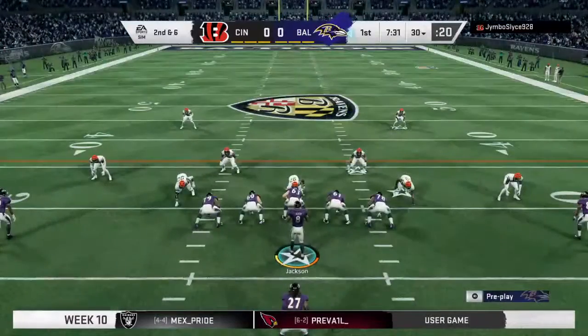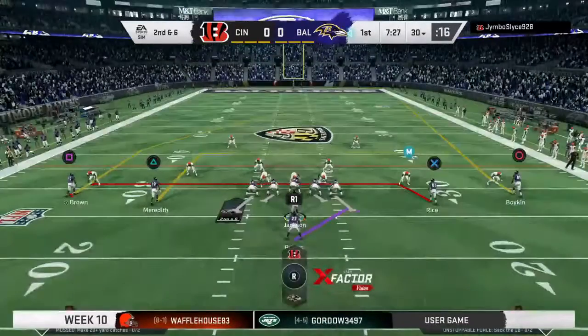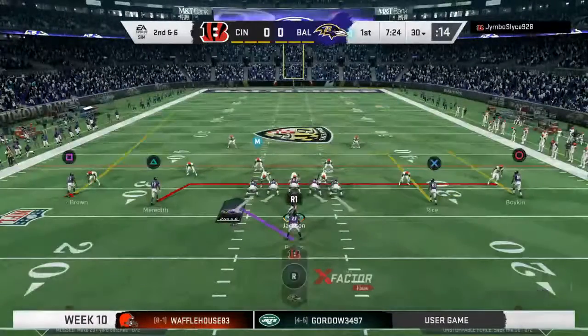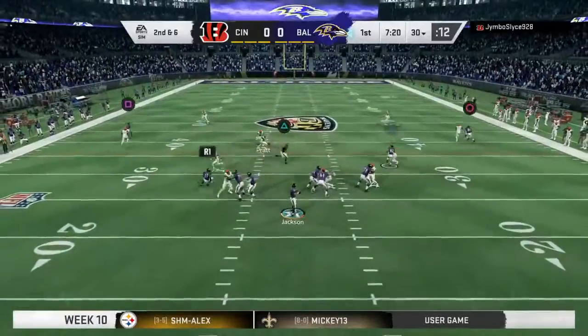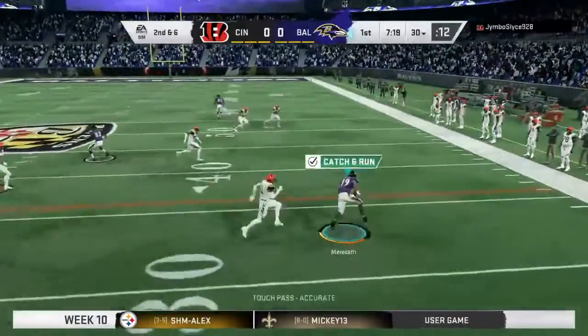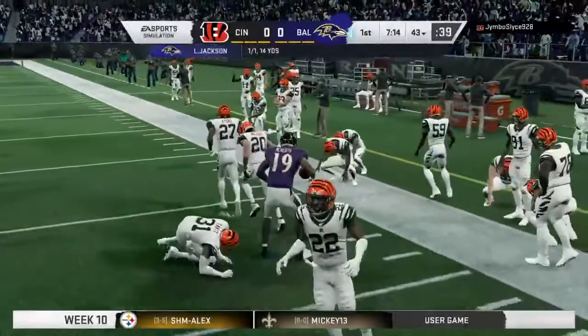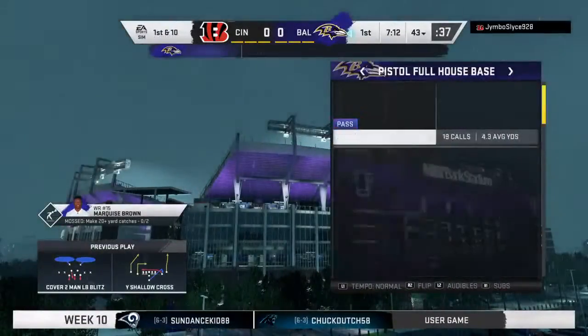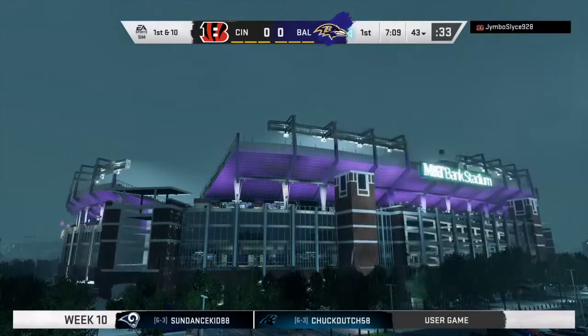The run got 4. Now they deal with a 2nd and 6. Now it's Jackson. Completes this one to Meredith. And they get him down, but not before he takes it across the 40-yard line. They get 14 on that one. That's good for a Baltimore first down. It's a nice completion, a little bit of run after catch as well to create the yardage that they got.